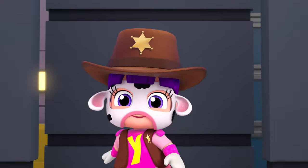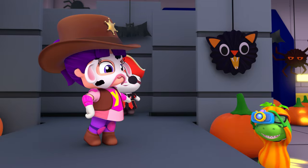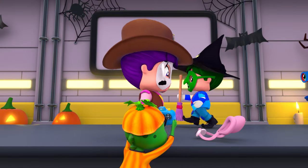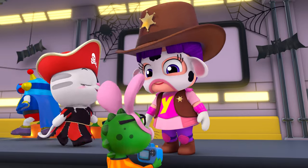Dressing up for Halloween, what a lot of fun! Showing off your costumes, come on everyone! Looking at your costumes, now they're looking right! Now you're dressed for trick-or-treat, have fun tonight! Happy Halloween!